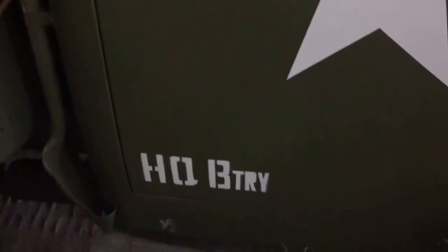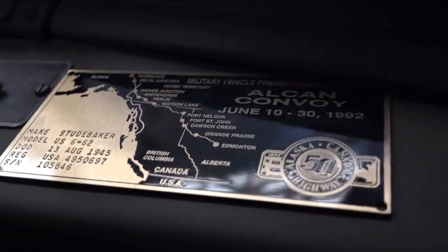And this looks like a more comfortable troop carrier. This is the one we drove to Alaska in '92. We lived in the back of the truck for a month. They formed a military convoy to celebrate 50 years of the Alaskan Highway. And this is built by Studebaker. Up on the dash is a map. They made everybody a brass map of the route. Hopefully I got that good enough.